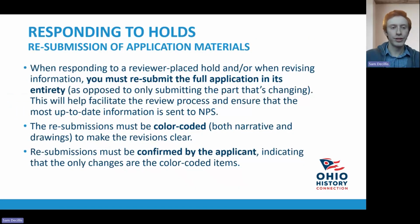Now, as far as holds go, when you submit that Part 2 application, your reviewer will take a look at it, and they'll determine if any additional information is needed. If it is, they'll prepare what's called the hold letter, and they will contact you to walk you through their questions. This helps with understanding from both sides. Your SHPO reviewer will basically flag any areas of the application that they think may need to be fleshed out or revised, at which point you will then have the opportunity to resubmit the application.